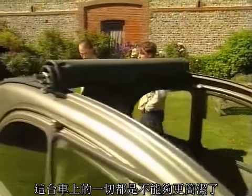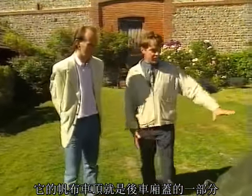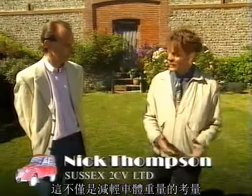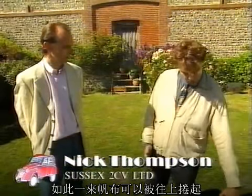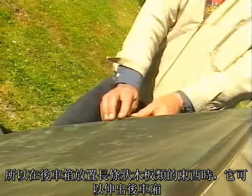Everything on the car is as simple as possible. I mean, like no boot. Why? Well, there is a boot here. This canvas is part of the hood. It was a weight-saving consideration, but also it allowed the last half of the boot lid to be wound up, so a large plank could come out the back, or stovepipes, that sort of thing.